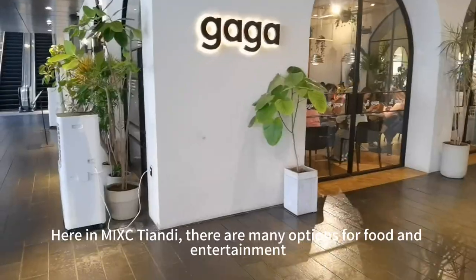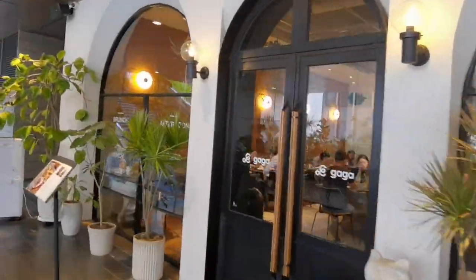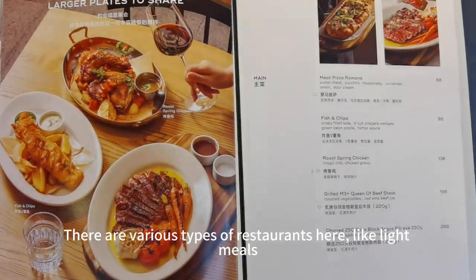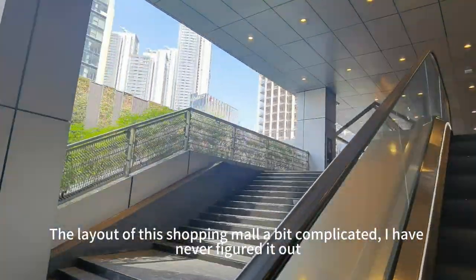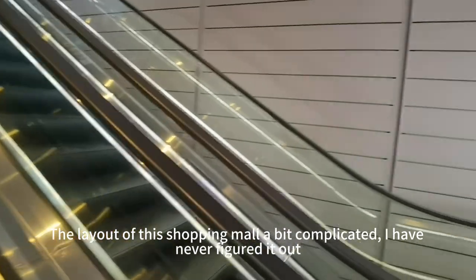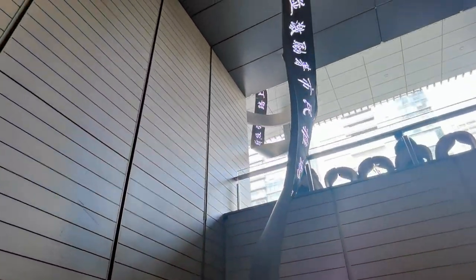Here in MIXC Trendy, there are many options for food and entertainment. And I think the shops here are quite unique and novel. There are various types of restaurants here, like light meals. The layout of this shopping mall is a bit complicated. I have never figured it out. Look, an interesting ribbon.